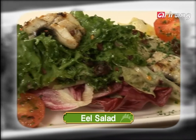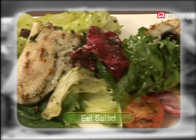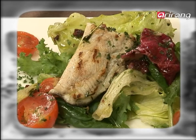Plump and juicy eel meets fresh and tangy vegetables. A vibrant eel salad is complete.